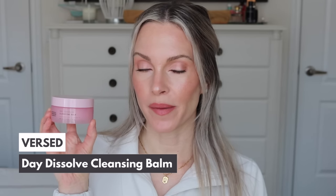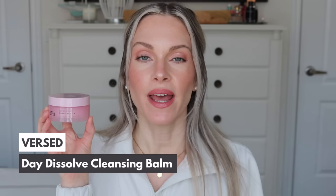Next up is the Versed Day Dissolve Cleansing Balm. One of my favorites from the drugstore. This is also very affordable as well. And this does a very good job to remove water-resistant sunscreens, waterproof makeup. It does a great job. This is very, very similar to the Pharmacy Green Clean Cleansing Balm in the way that it performs. But I like this because you don't have to work at your skin for too long before everything is just melted right off. So it's very quick to use.